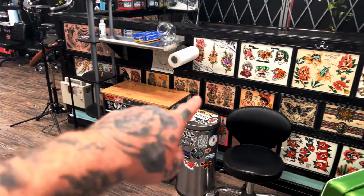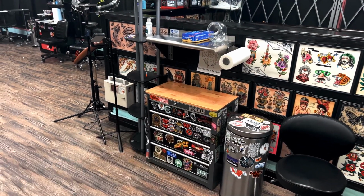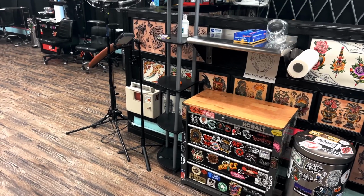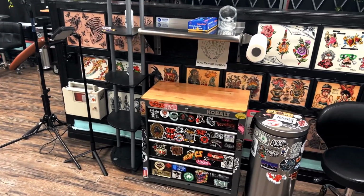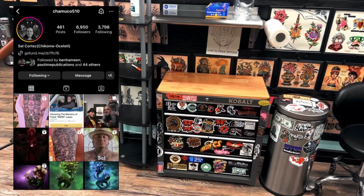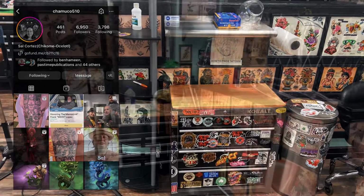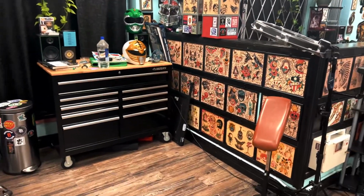There's another tattoo station that used to be Andy's station, but Andy sadly just moved to Washington and we miss him very much. Bunch of guest artists we have lined up will be tattooing there. My mentor, Sal Cortez, actually comes and tattoos here on Tuesdays, so he tattoos there as well. Over here is Brandon Heredia's station.